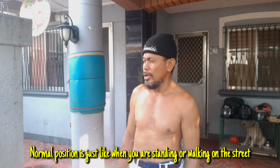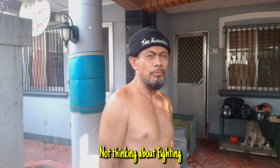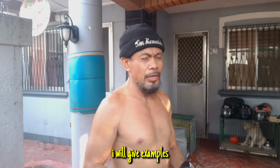Normal position, just like when you are standing or walking on the street, not thinking about fighting, but ready to protect and defend yourself against the assailant. I will give examples.